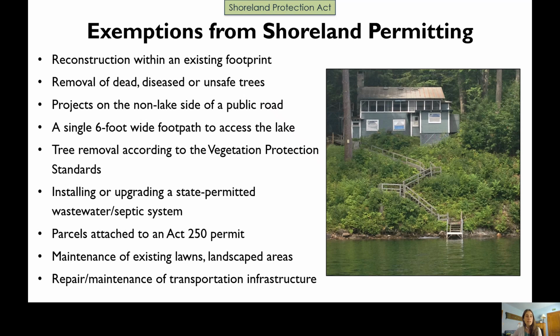Not every activity that happens within the protected shoreland area is going to require a shoreland permit. Again, it's always good to reach out and check with us just to be sure, because we're here to provide that guidance. But if you are rebuilding a house within its exact same footprint, that is an exempt activity and no shoreland permit would be needed.